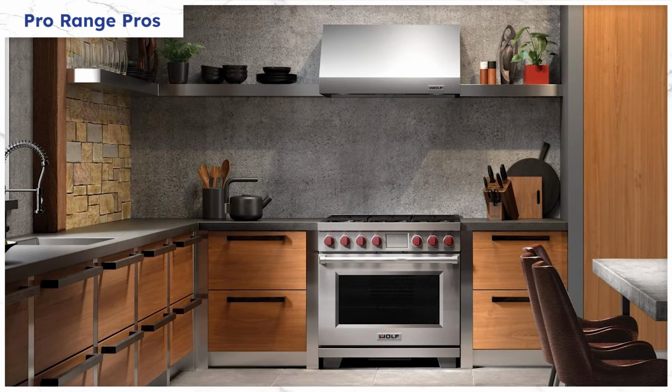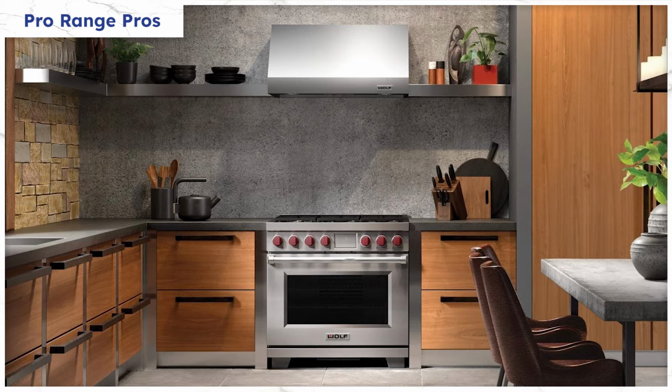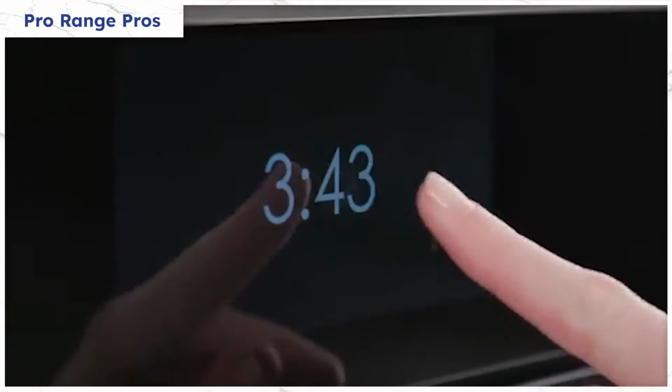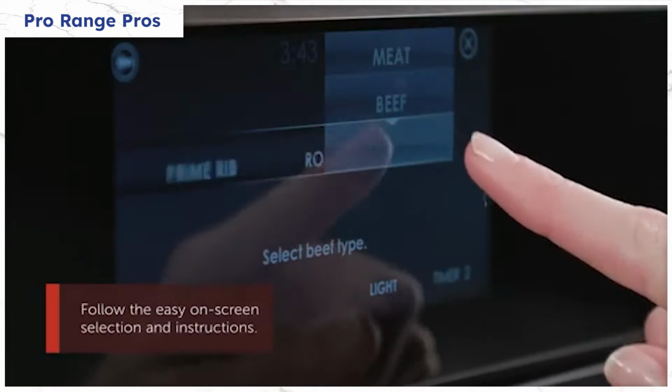Before you look at features, a Pro range does look better than even a gas slide-in and is better for resale, but there are other differences as well. We talked about controls on an all-gas Pro as being non-existent. On dual fuel, the controls on ranges like Wolf, Miele, and SKS are incredibly intuitive and will improve your cooking. You input the food, how you like it cooked. In a Wolf dual fuel, the oven will calculate time, temperature, and even rack position. Miele adds steam assist to bake breads or add flavor to your meats.